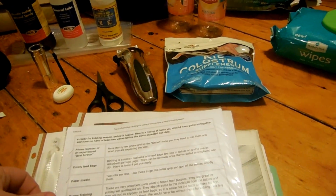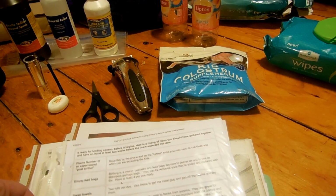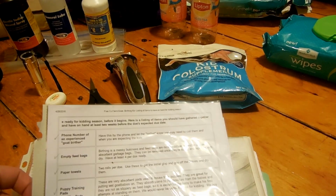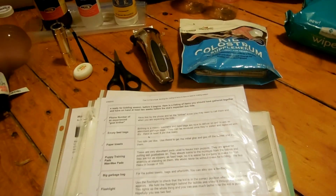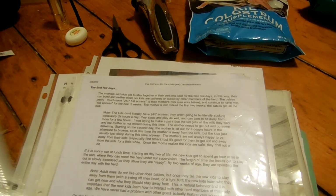So I went to Fias Farm. That's the lady I got my goats from. She recommended Fias Farm for me. Lots and lots of info on there on milking, dairying, birthing, but this list of what to have in a birthing kit is from there.